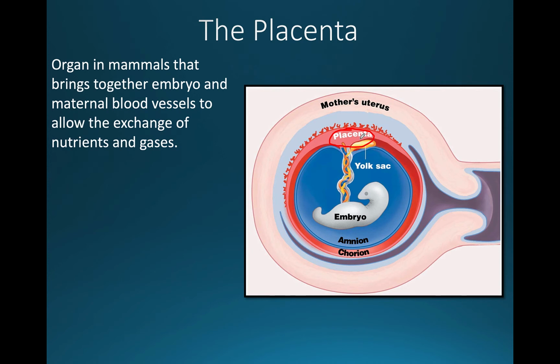Since the young are developing inside of the mother, there has to be a more efficient way to deliver nutrients to the developing embryo. You don't need a big yolk sac for those nutrients. Instead, the mother is going to provide the nutrients through the placenta. Placenta is considered an organ in mammals that brings together the blood vessels of the embryo and the mother, and this allows for the exchange of nutrients and gases. It's important to remember that there's not actual mixing of fetal and maternal blood, but the vessels intertwine with each other, allowing for the exchange of gas between mom's and embryo's blood vessels. As I said earlier, this placenta is formed from the chorion and the allantois.